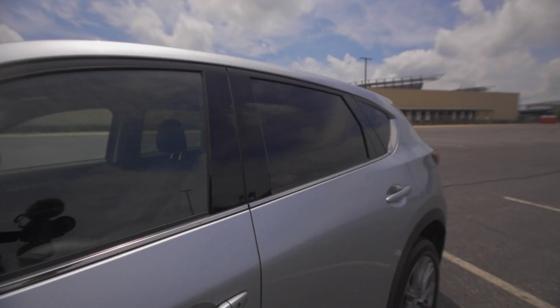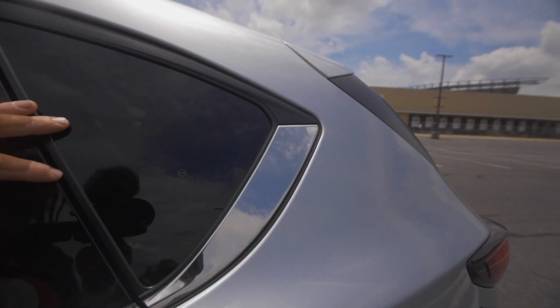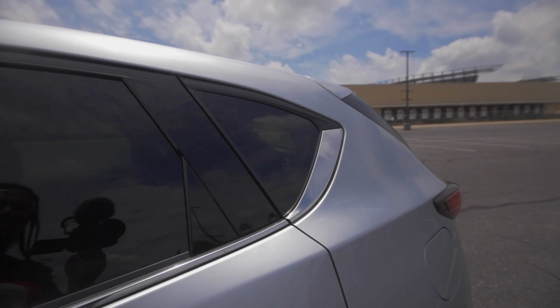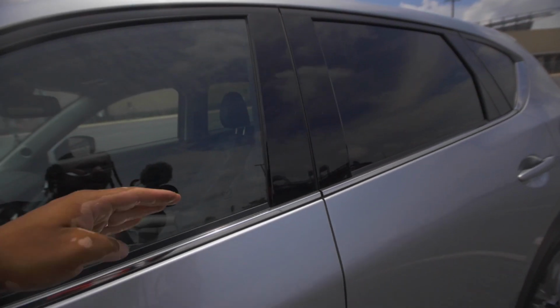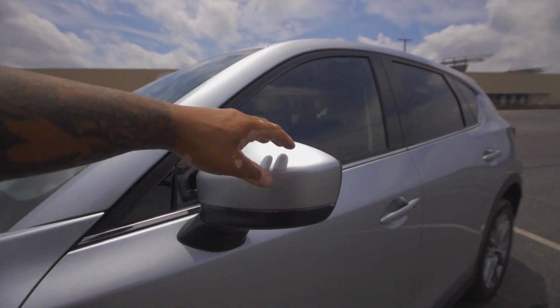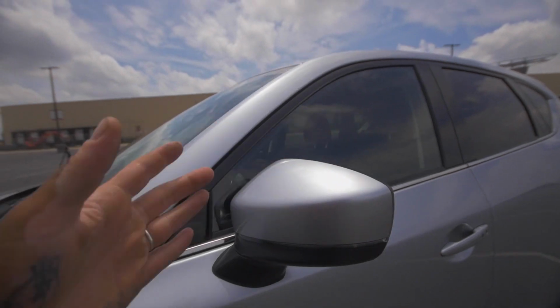The windows are reasonably sized. It also has a third window back here. See it? It's a little triangular window. That one's tiny, but these roll down. The rear rolls down probably to about there, and these roll down completely. Also, the mirrors are foldable. They're new, so they're a little stiff, but they're foldable for protecting purposes.